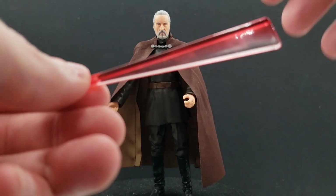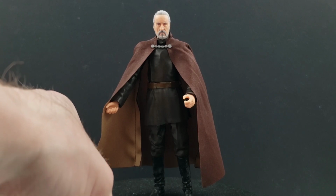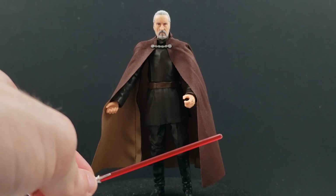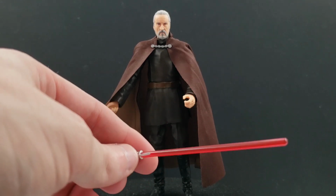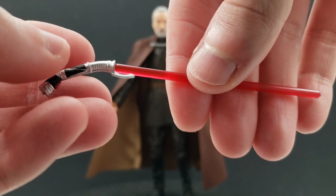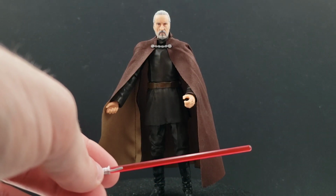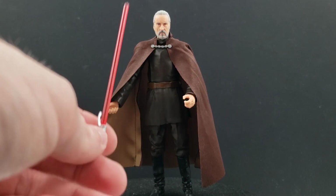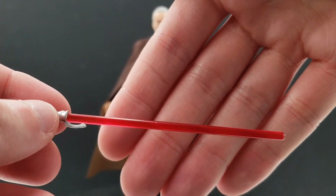And speaking of the Figuarts Dooku, I do have that one as well, but he's in the box right now. So when I finally get around to opening that again and reviewing that, I'll be sure to do a comparison between that one and this Dooku. But I will say that I have had them open before and had them displayed. Between the Figuarts Dooku and this one, I would say this one's probably the better one. And that's mainly because of the articulation.